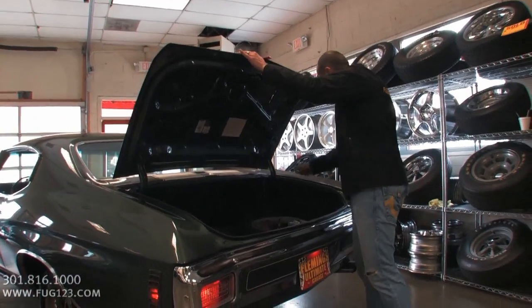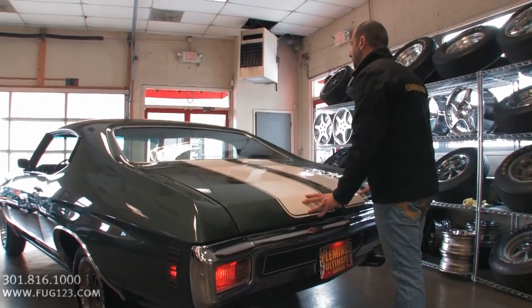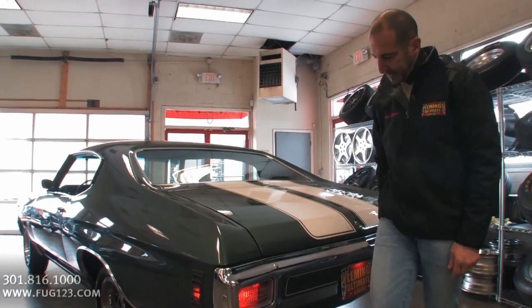Pinch welds are still in the same spot like they're supposed to be. Just somebody did a nice job. Have a nice clear glass, makes a big difference.